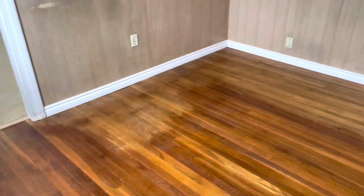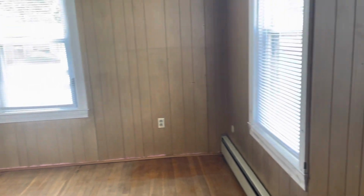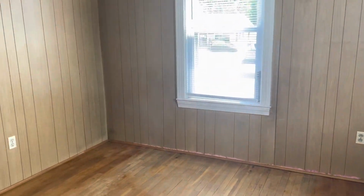Starting our video tour. When you walk in, the living room area has hardwood flooring, very spacious. To my right, bedroom, big enough for a queen set.